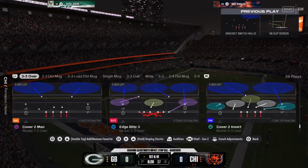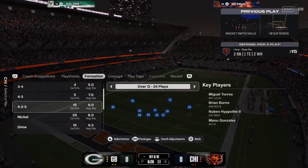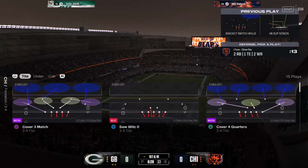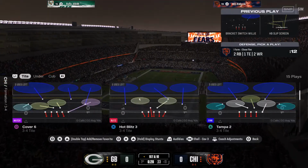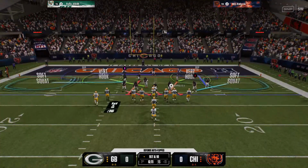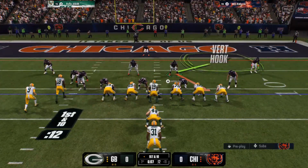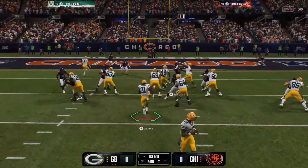What about that? Out of bounds, all the way down inside the 15. A big gainer for Green Bay. It's a gain of 43 yards. Still get a first down at the 1. First and 10, they go from the 11.